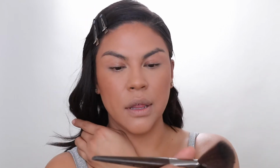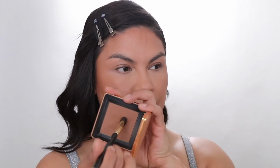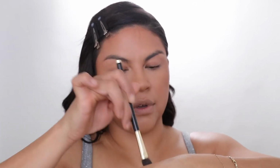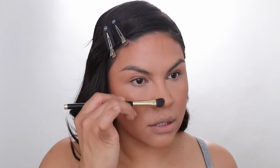I'm also using this 134 wavy brush by Makeup Forever. And typically I like to go in with a cooler tone bronzer on my nose, but now I've been just using the same one, and I'm using this Nars brush. This one doesn't have a number, so what I do is I pick up the product and put it on the back of my hand to melt the product onto the skin and warm it up, and then we just go in to snatch this nose.